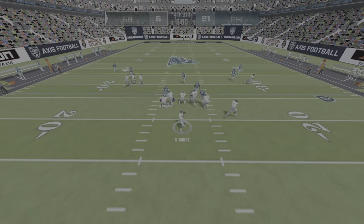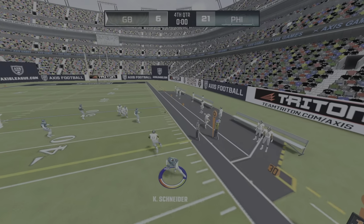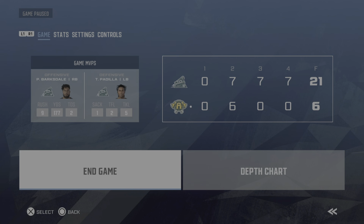Go! He makes the throw out to the sideline. The ball falls to the ground, incomplete. A lot of great performances today, Mike. Who do you have as the stud of the game? For me, it's got to be number 23 for the home team. He clearly was the most influential player of the game.